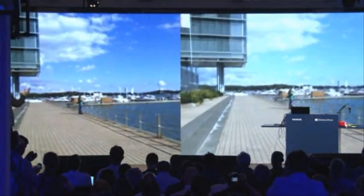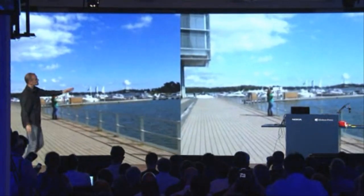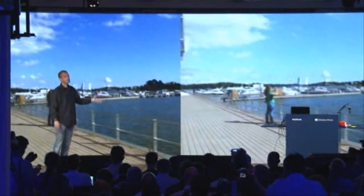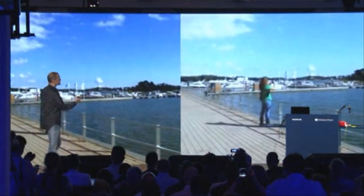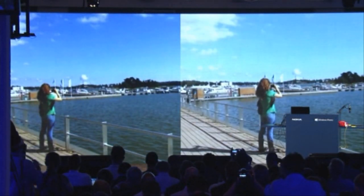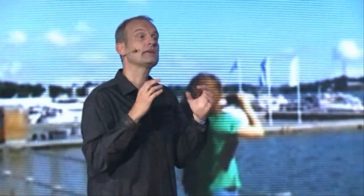So you can see here how professional and smooth the video is coming out. Over here, it's typical for a smartphone, something you probably don't want to keep. The difference is dramatic. But professional looking video is only part of the story. You see, this same technology allows you to keep the shutter open longer when you're taking stills. It allows more of the light to pass through without creating image blur from your hand shaking.